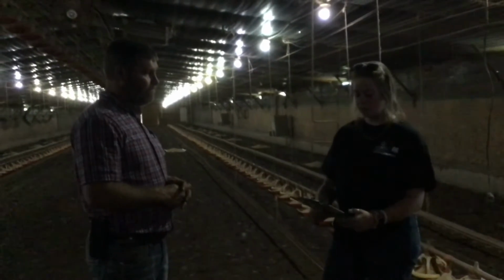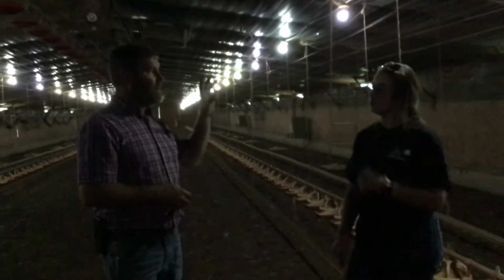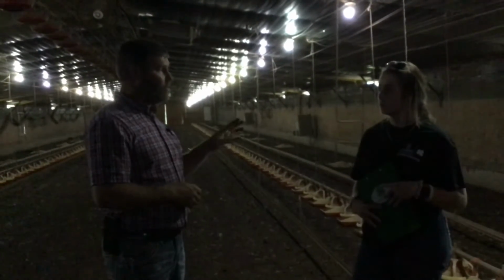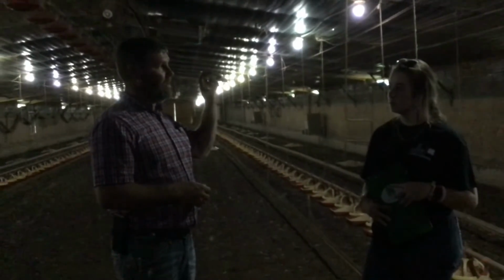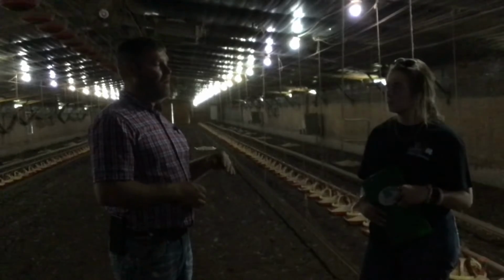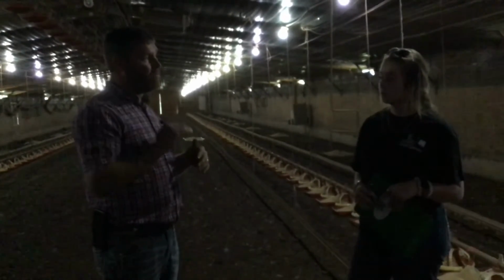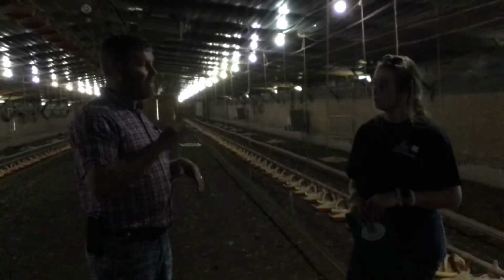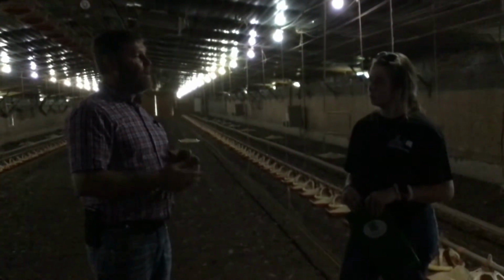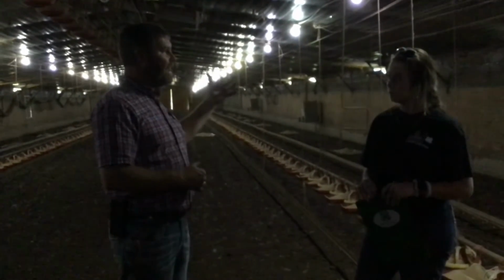Does the house have a special temperature or ventilation system? It does. Like I was sharing earlier, we've got a control system there in the control room, and it keeps the temperature as it needs to keep the birds comfortable. They start out at about 93 degrees, and then it starts dropping as the birds age. As they get older, the temperature drops. We have to do some adjustments because it depends on temperatures outside, that kind of thing.